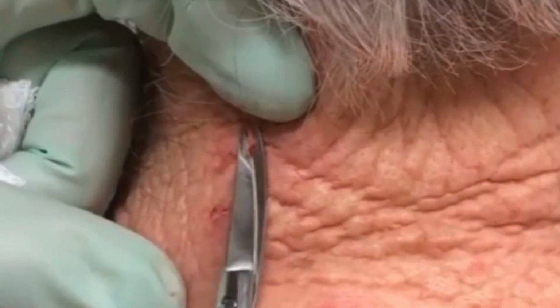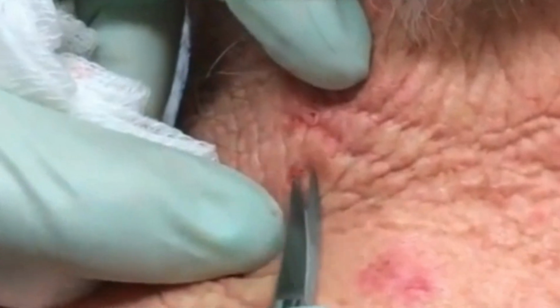Her fans are naturally enamored with her extractions. One follower said, "It's like 2 little eyes." "This was wonderful," wrote another.